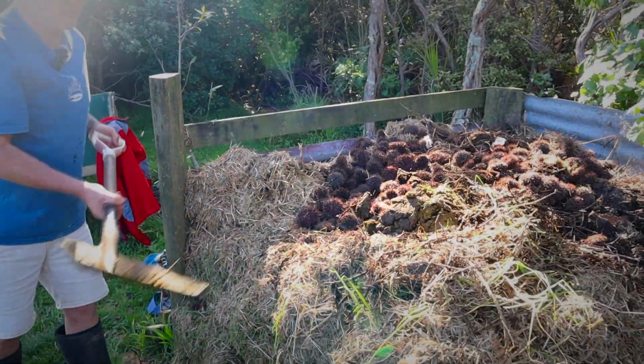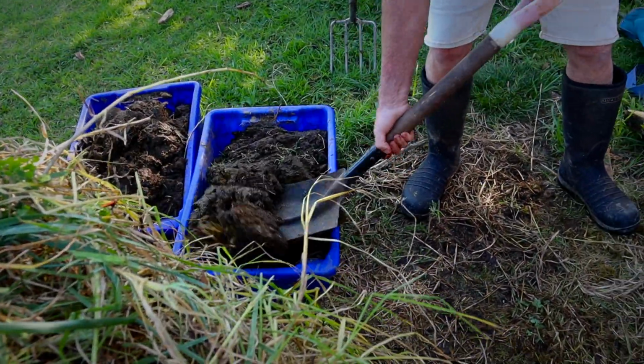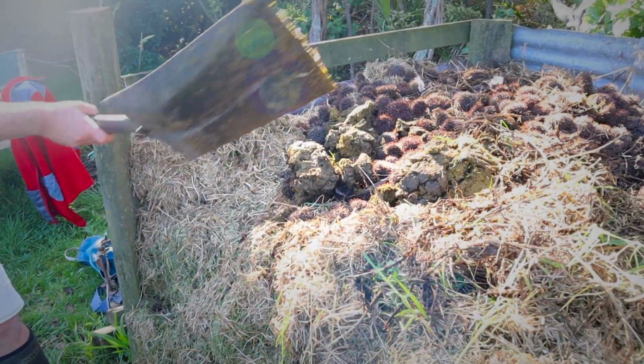And so I'm going to load the cow manure on top of that, thanks to the nice fresh stuff.